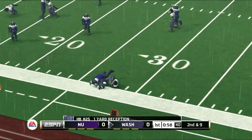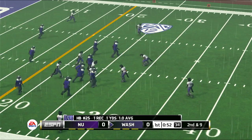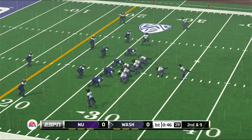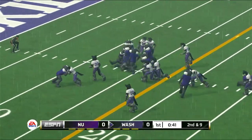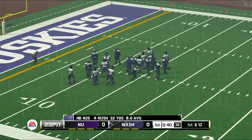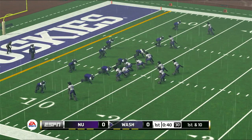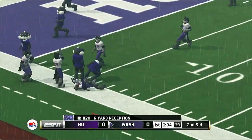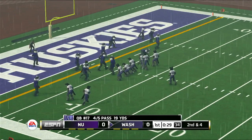Throws it to the halfback on the screen. That's a great tackle at the 28. Number 92 on the tackle at the 28-yard line. That brings up second and 9. Gets out to around the 12. Gets hit out of bounds at the 6. That'll make it second and 4.